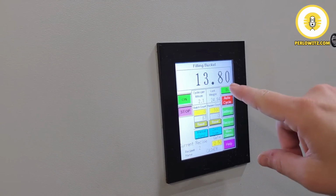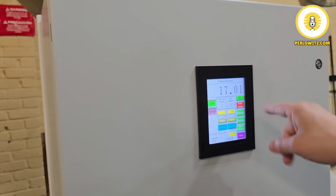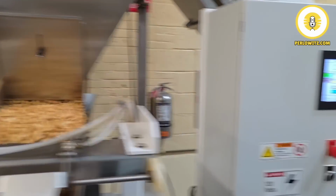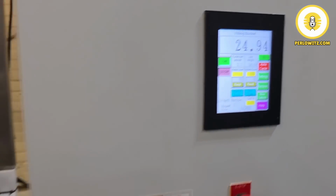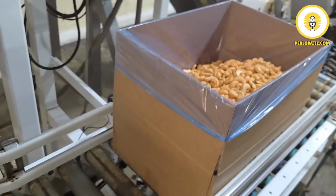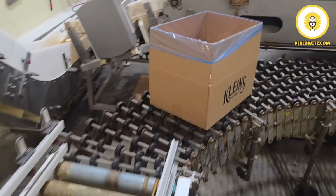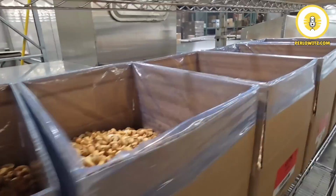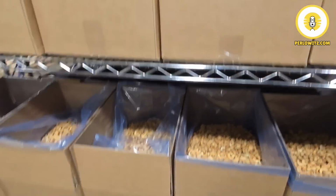Wow, look at the weight. Feel how much weight it is. Very cool, Kevin. 23, 24, that's it. Let's follow the box. Got it off the rack, it cools off. They seal it. Ready to go.